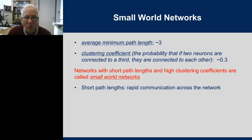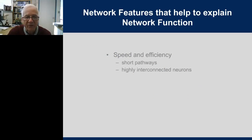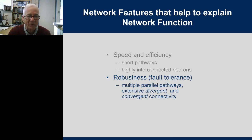You can delete edges or nodes from a network. In the field, they like to say that the performance of the network degrades gracefully as you remove vertices and edges. And this certainly is true of nervous systems as well. This property can be explained by having multiple parallel pathways and extensive divergent and convergent connectivity. For example, divergent connectivity is when a single neuron innervates two different neurons, and convergent connectivity is when two neurons innervate the same downstream neuron. And we see this extensively in the male circuits.